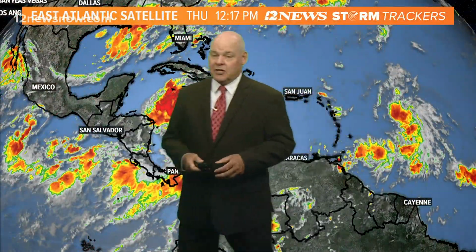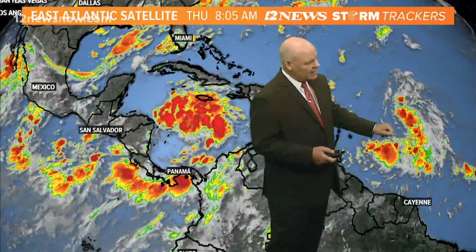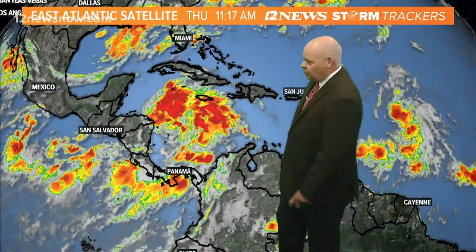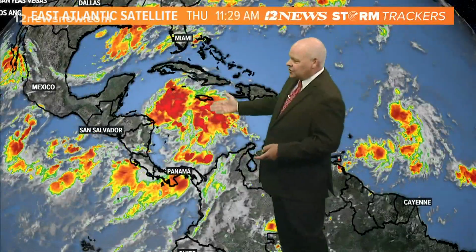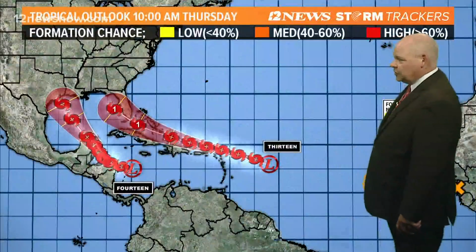Tracking two tropical depressions right now, one in the Atlantic. This is tropical depression number 14 or number 13, and then we're tracking one in the Caribbean. This is tropical depression number 14. 14 looks a lot more active than 13, but still not that organized. There is a low-level circulation, so they went ahead and designated this a tropical depression.